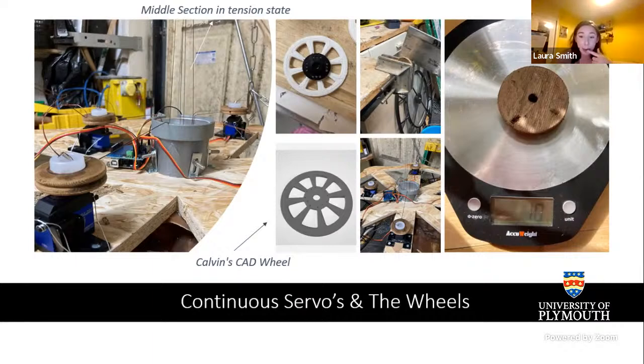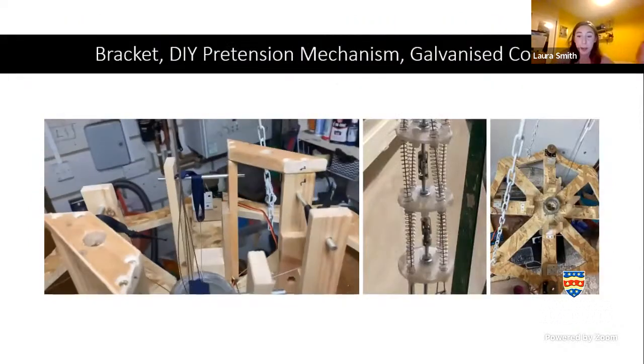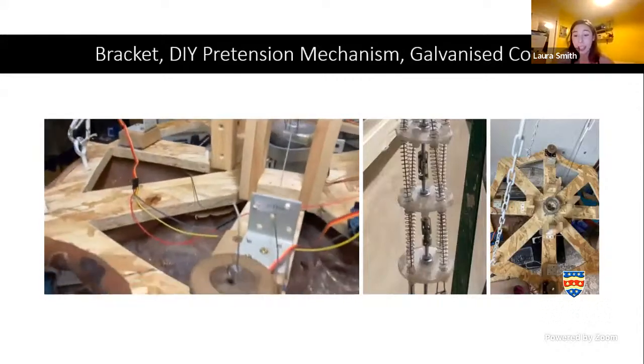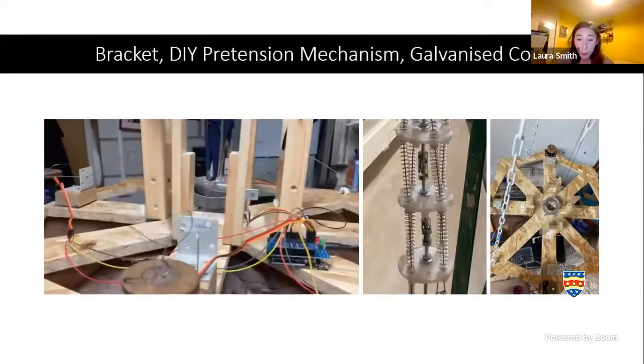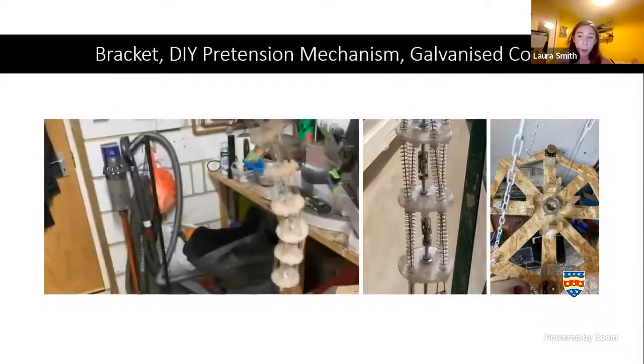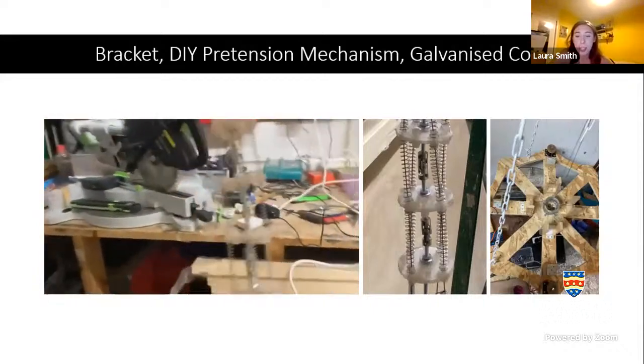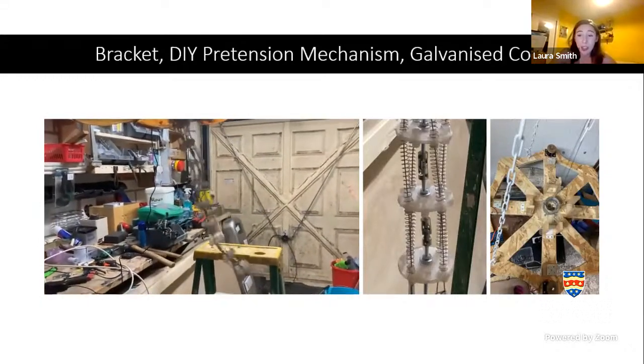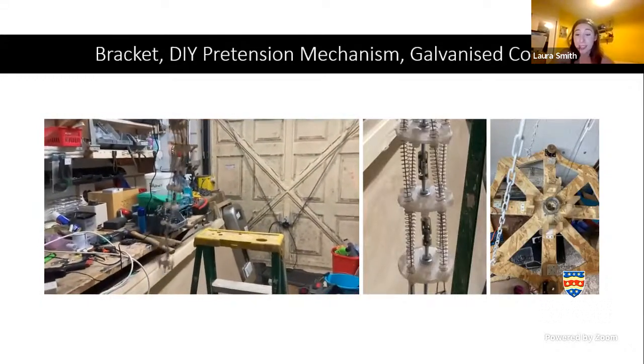Calvin coded my laptop so that I could control and calibrate each individual servo, but mainly so I could stop them from continuously spinning and inevitably snapping the wire again. The other thing we implemented to stop the servo wrapping issue was to use a bracket to guide the wire to the right spot. However, when all were on at the same time, that's when we ran into problems with overtension. This is where the implementation of a pre-tension mechanism became necessary.